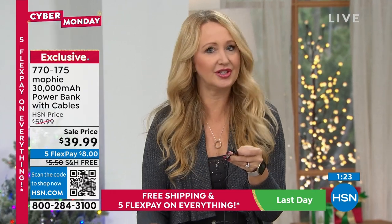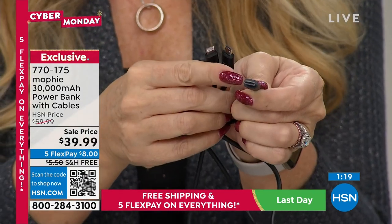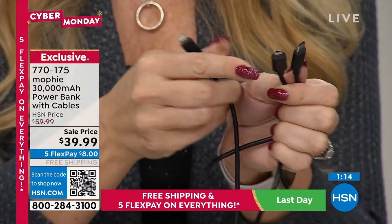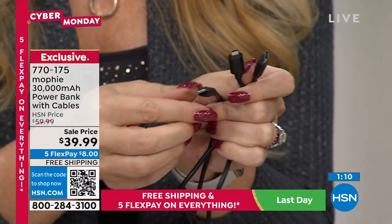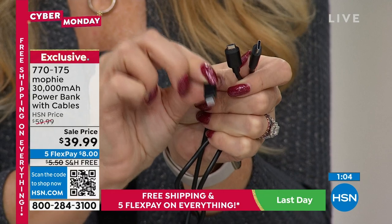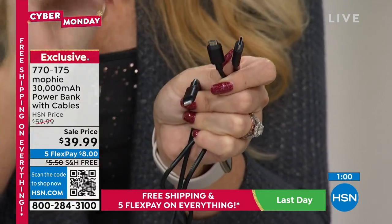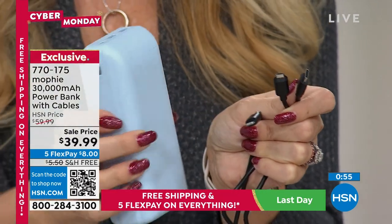And take a look at the cables that you're receiving, because you do receive one of each. You're getting that C type, the newest and the latest for Android and a lot of the devices. This is your micro USB, which works with some of the older Androids, but also with your Bluetooth speakers, headphones, earbuds, a lot of those. And then you also are getting Lightning. That one alone can be very, very expensive if you were to buy that cable. We're including it with this bundle and including this power bank at the lowest price we've ever done.